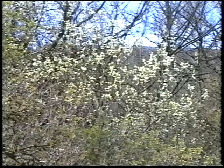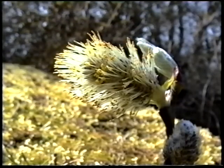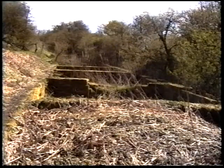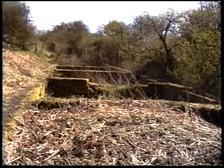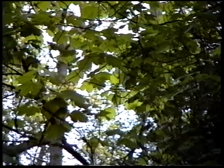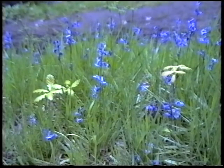The pussy willow is in full flower. This bed is the lowest of a four-tier system which once served the old hospital. By May, the bluebells make a beautiful blue carpet against the bright green of the new leaves, which are beginning to form a full canopy. Young oak trees are growing amongst them.